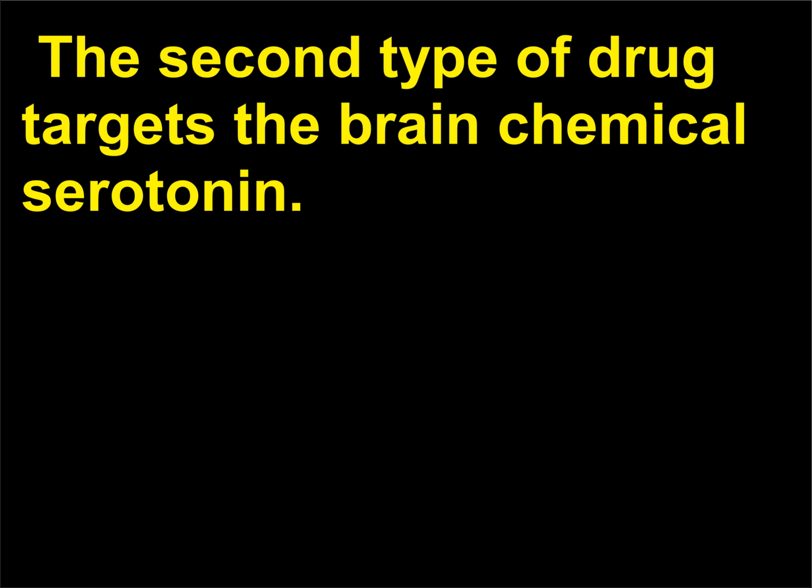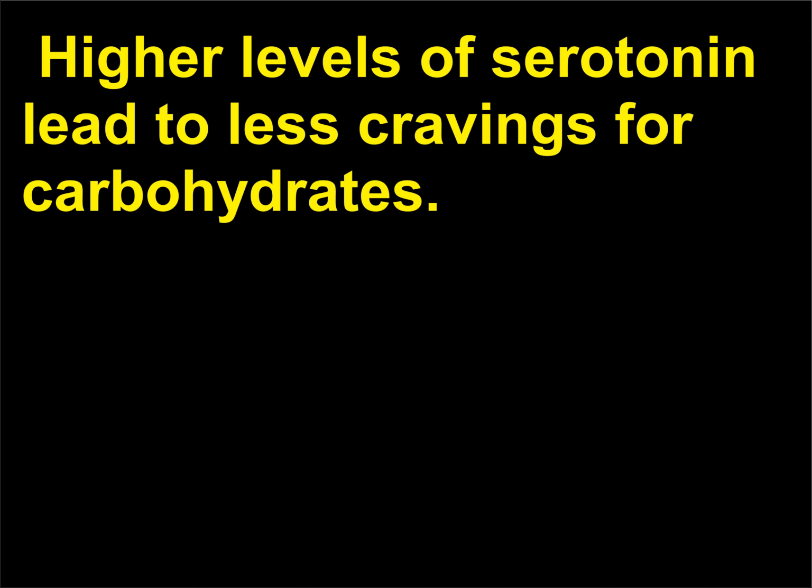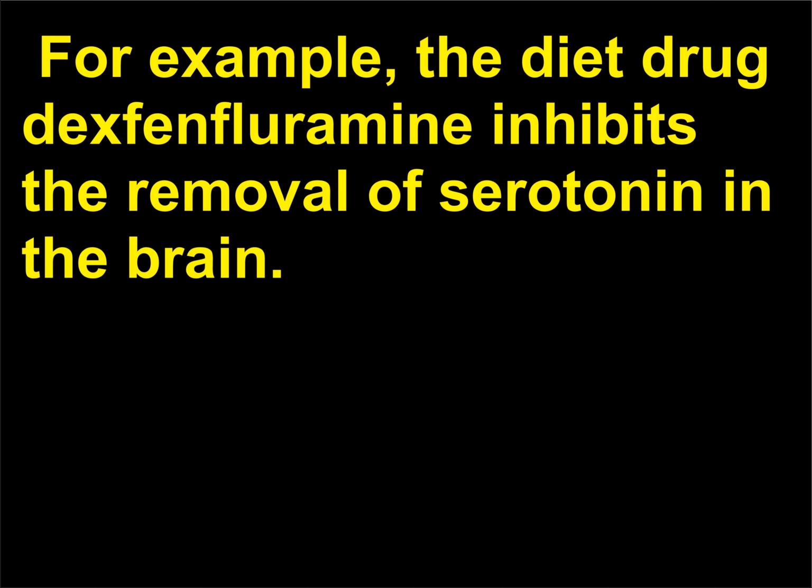The second type of drug targets the brain chemical serotonin. Serotonin is linked to appetite, particularly cravings for carbohydrates. Higher levels of serotonin lead to less cravings for carbohydrates. For example, the diet drug dexfenfluramine inhibits the removal of serotonin in the brain.